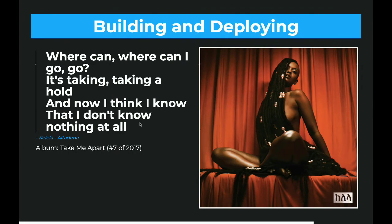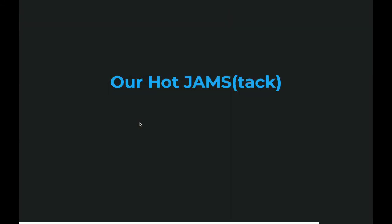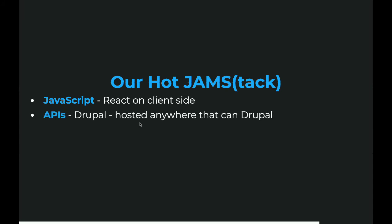So let's talk a little bit about building and deploying. So where can I go? We talked in the beginning about how this is within the JAMstack. So let's review what our hot JAMstack is in this case. For JavaScript, we've got React on the client side. Our API is Drupal, and we can host that anywhere that we can Drupal. I'm sure there's a lot of people who know where you can Drupal in this room. And if not, probably a lot of people out there.